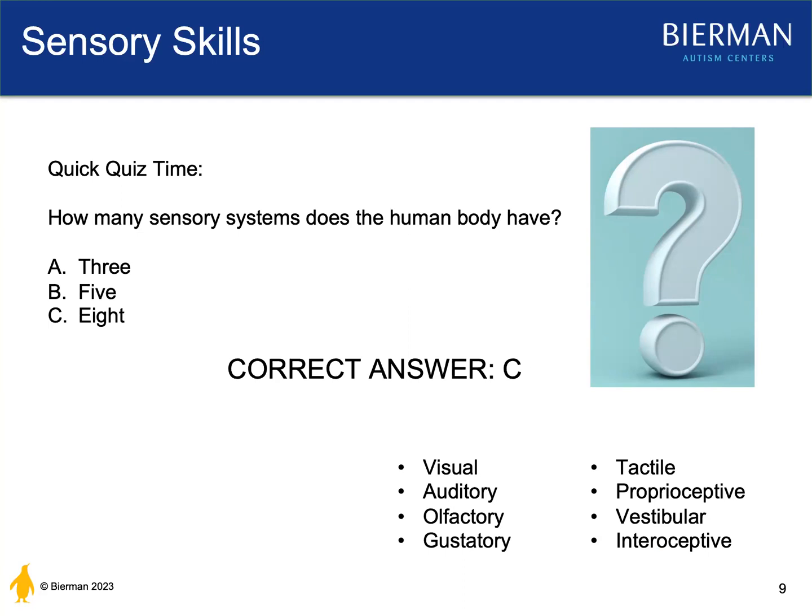Contrary to what you might have been taught in elementary school, there are actually 8 major sensory systems. A lot of times we'll teach kiddos that there's 5 basic ones, but there are 8 in total. And then the next slide, I'll explain the last 3 a little more.